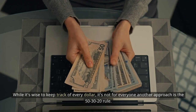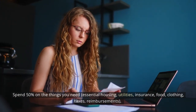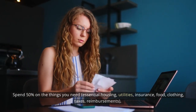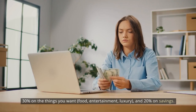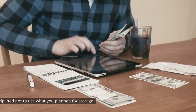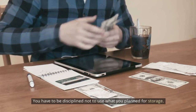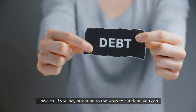Another approach is the 50-30-20 rule. Spend 50% on the things you need: essential housing, utilities, insurance, food, clothing, taxes, reimbursements. 30% on the things you want: food, entertainment, luxury, and 20% on savings. You have to be disciplined not to use what you plan for savings. However, if you pay attention to the ways to cut debt, you can.